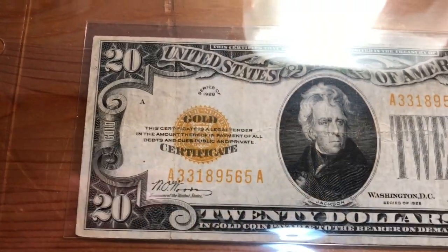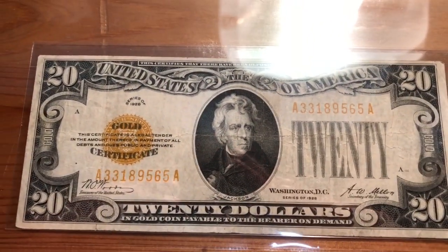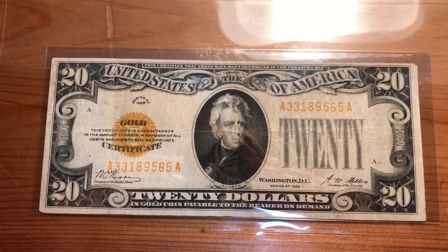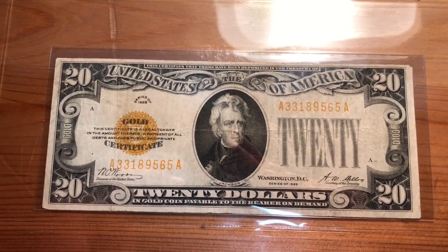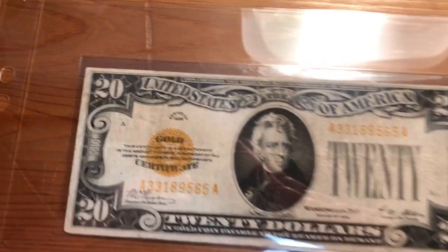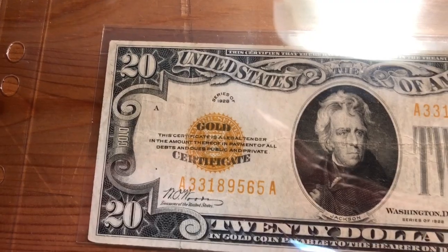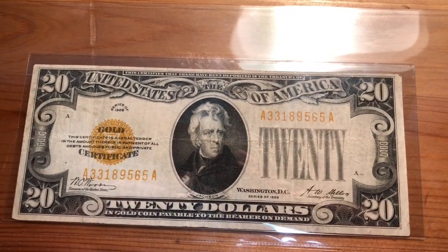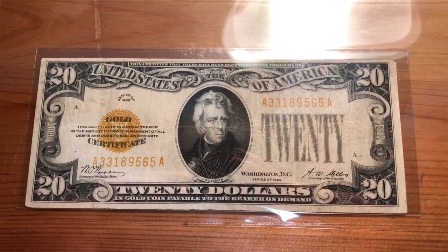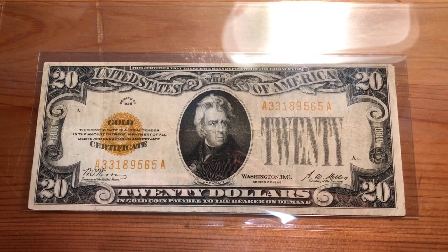So pretty fascinating. But relatively, it looks almost the same as the small size Federal Reserve notes. Not much different besides the serial number color and the location of it and that gold cert clause. A couple other differences with gold there on the left and the border. But other than that, it looks very, very similar. You'll see with the more modern ones, if you would. So I love that note.